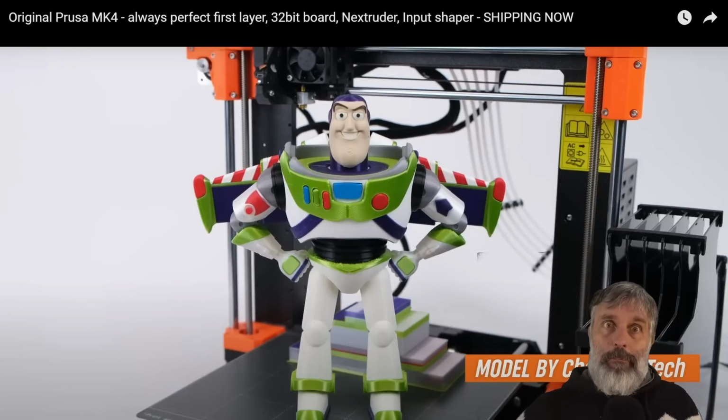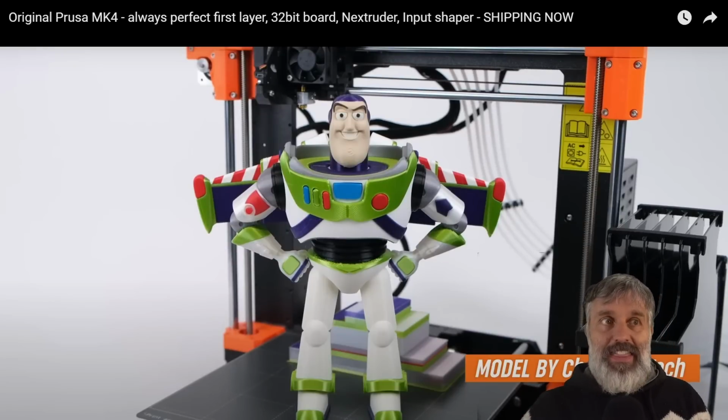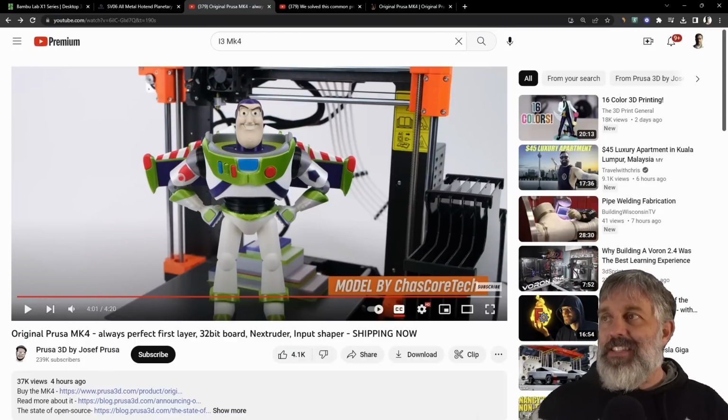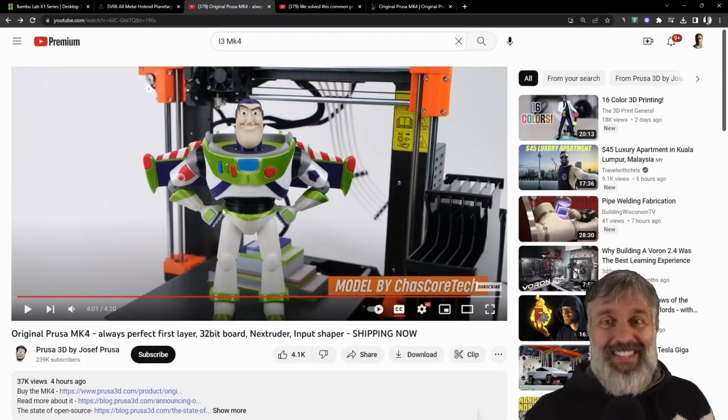Okay, again, buy the Bambu Lab X1 Carbon. It's got the, what do they call it? The AMS. And you can print up to 16 colors. Look, here's the 3D Print General's video about that. 16 colors. Not 5, 16.